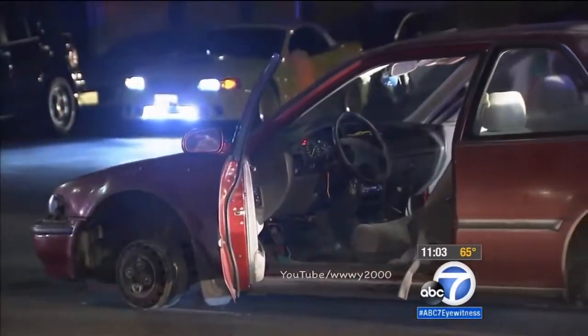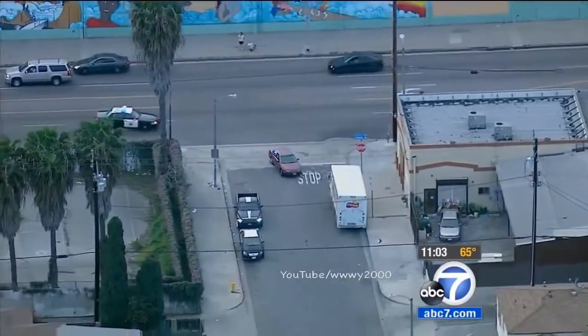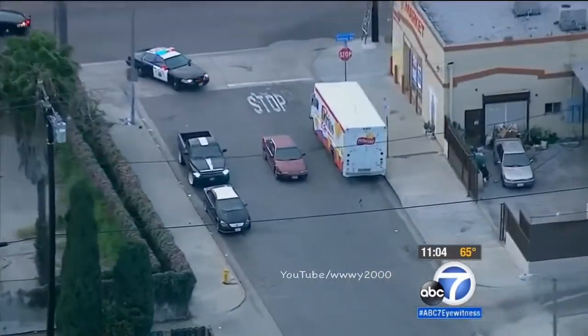A red Honda running on a rim after losing a tire in the slow-speed chase that went in circles throughout South LA. That was crazy. We're actually on Bandura and 87th when it happened and it just kept passing right by us. The drama began just before 7 p.m. in Van Nuys when officers spotted the stolen car and the chase was on.